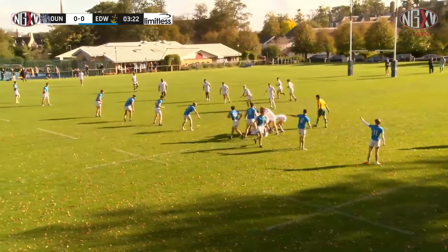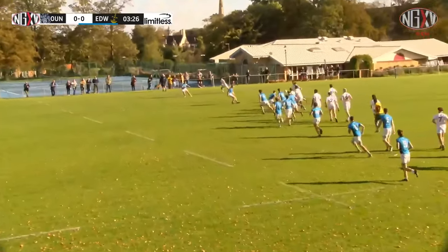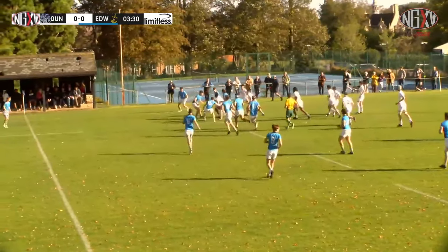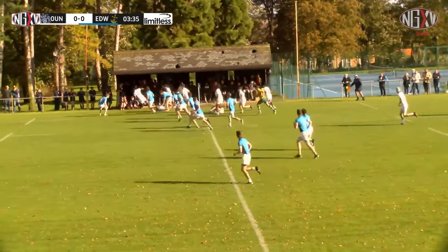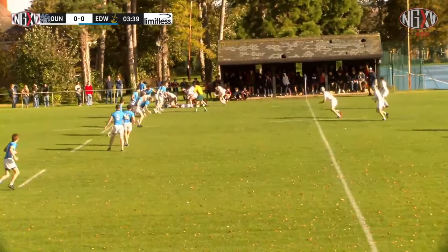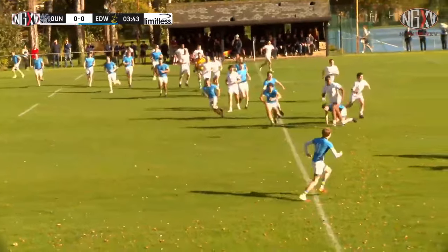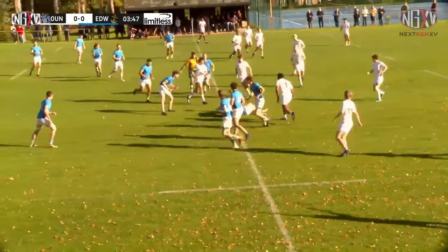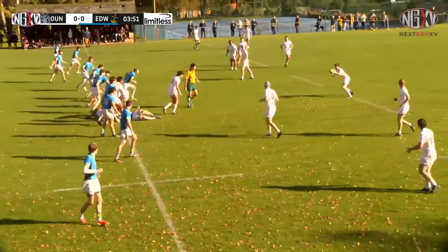Turned over by Oundle. Now they look to move it wide again. Can they get that final pass right this time? Bouncing off tacklers. There's Thomas Williams. And for the first time, they're into Teddy's territory. Teddy's defence is up fast. They go for the big looping pass over the top. Didn't quite work as intended. High tackle comes in. They're playing with advantage now, though.